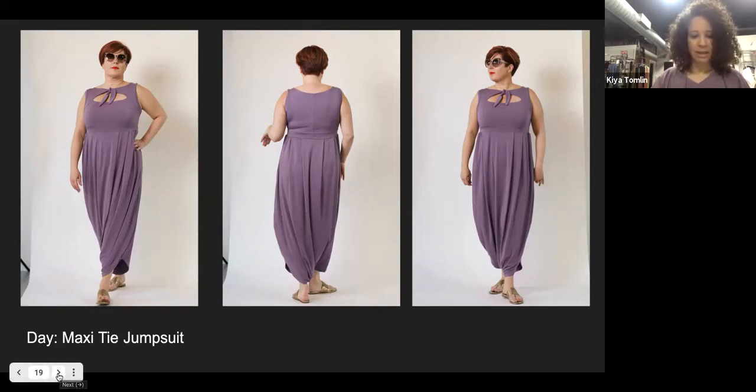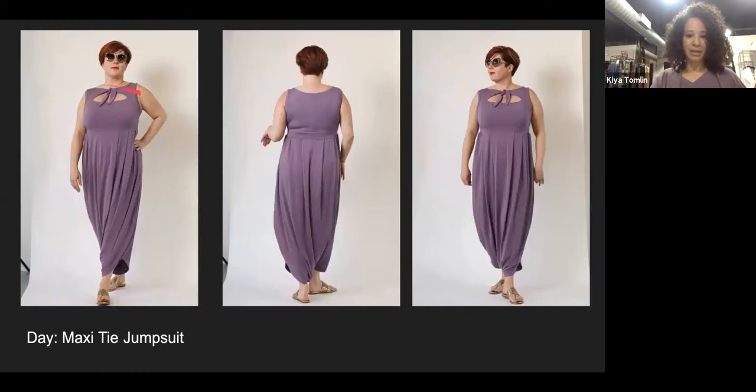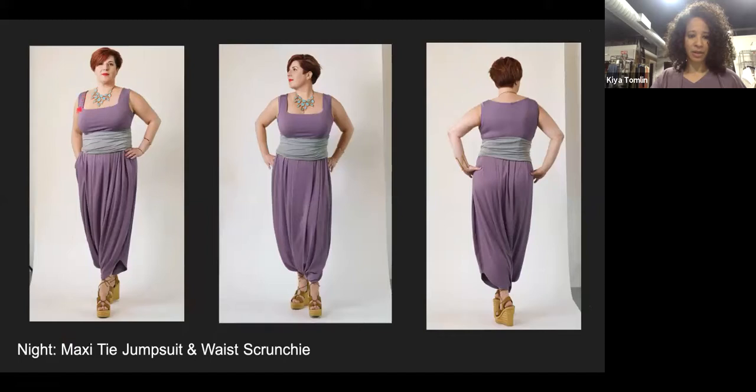So this is Monica's daytime look, and this is her evening look. We have tucked the ties in. Let me go back so you can see these ties here. We untied this and tucked it in. They're actually going in here to open up the neckline. And then we added a waist scrunchie, which we love to use, and we could have used throughout the presentation on a number of outfits to either accentuate a waistline or to provide just an extra pop of color. You can see that it really defines Monica's waistline. And this jumpsuit also has pockets as well.